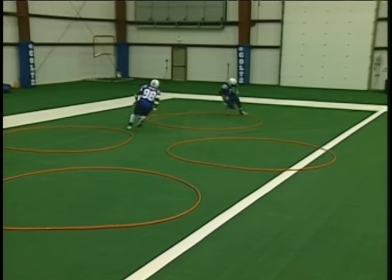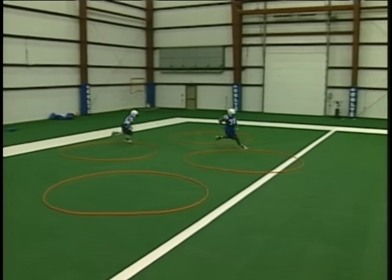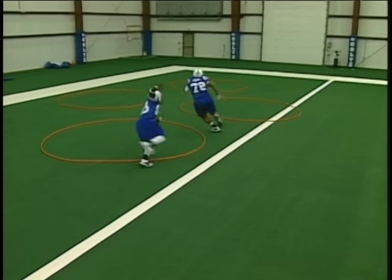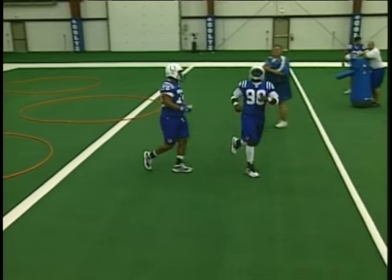That's it. Stay with it. Cat and mouse, stay with it. That's the way to run. That's the way to close the gap. That's the way to run. Catch him now. Finish. All right, good work. Good job, man. Good work. All right, good job. Give yourself a hand.